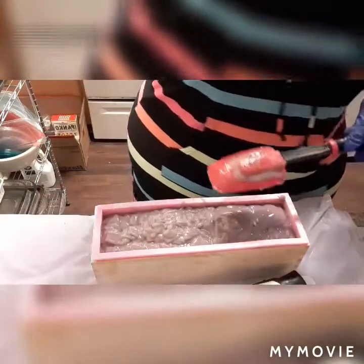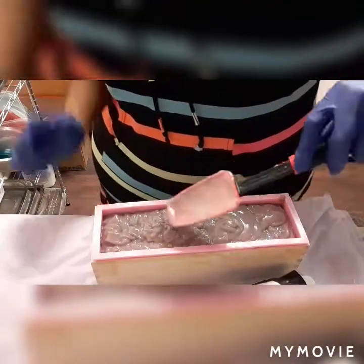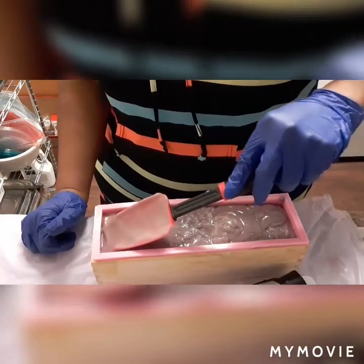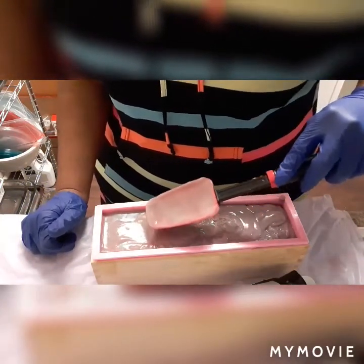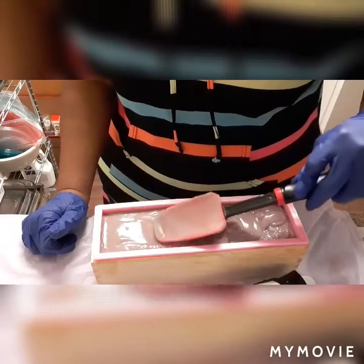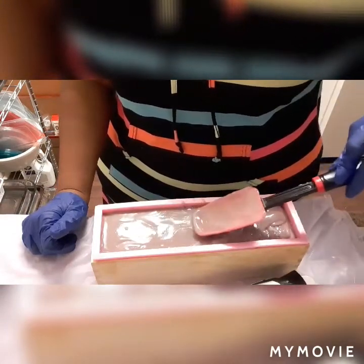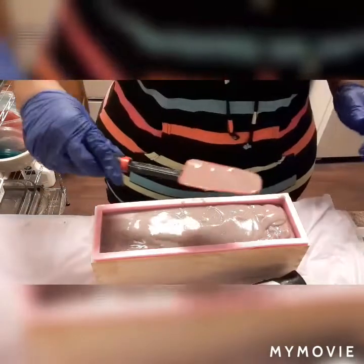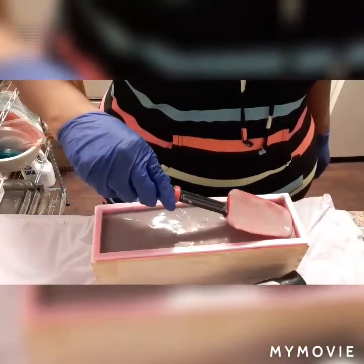Well, after this soap, I have a couple more that I want to make. I want to make a pink sugar soap. It's going to be in pink, of course. And I want to make some salt bars.